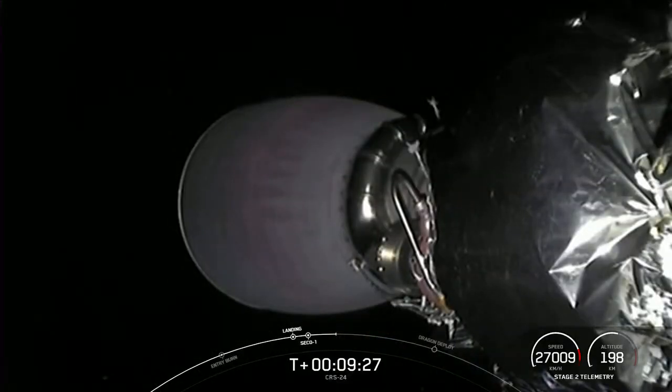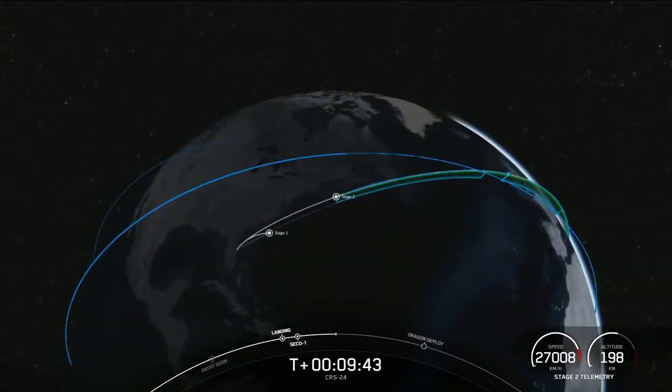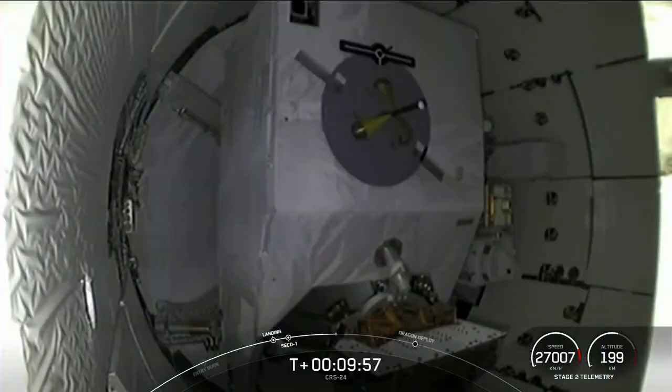Expected loss of signal, Cape. Acquisition of signal, Newfoundland. So again, this is a view of the Merlin vacuum engine. The Dragon capsule with all of its supplies is on the opposite end of that engine. And I am getting confirmation that we do indeed have a good orbit. So the second stage is going to be coasting for a few minutes here.